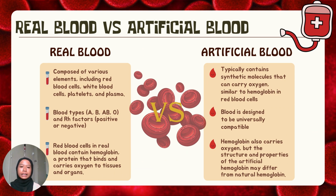The first aspect is composition. Real blood is composed of various elements including red blood cells, white blood cells, platelets, and plasma. Artificial blood typically contains synthetic molecules that can carry oxygen similar to hemoglobin in red blood cells. The second aspect is the blood type. For real blood, there are four types of blood, which are A, B, AB, O, and Rh factor positive or negative, while artificial blood is designed to be universally compatible.